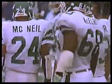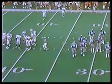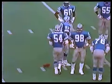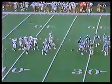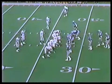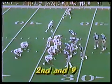Well, the Jets are going to keep that Lion defense honest with the sweeps. They keep trying it. The Jets haven't been really successful sweeping the right end today, but they must know something we don't, Merle, because they keep going back to that sweep. 2nd down 9 at the 33 of Detroit.